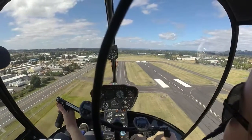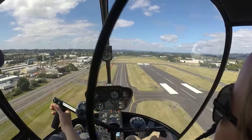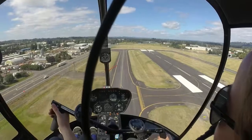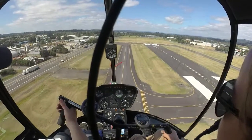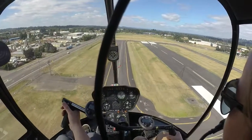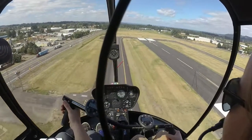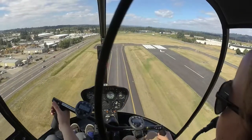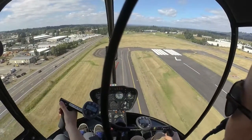Now this gets too steep. So give forward cyclic and raise. We go around. Okay, raising. So forward and raise. Very good. Now more airspeed. More airspeed, and just pedals for trim. Awesome. Now we are climbing again.